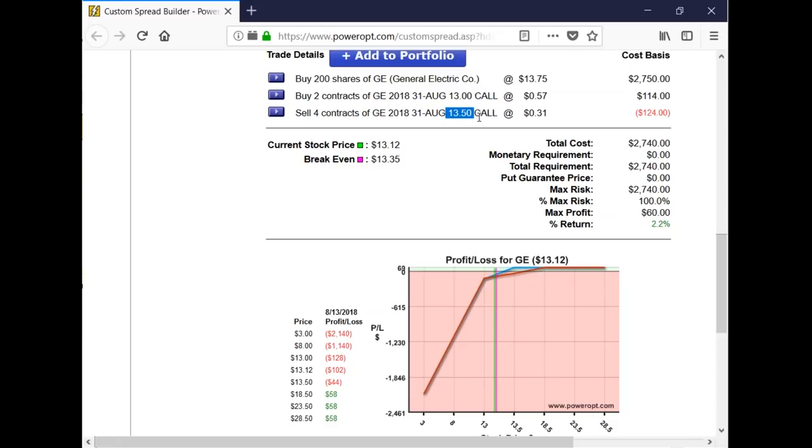You could just roll two of them and leave the initial bull spread open, the two contracts of the 13, the two contracts of the 13.50. Close that out for full profit as you get closer to the August 31st expiration, get the 50 cents back. But you can roll two of the short calls just as you would a covered call if the stock starts to move above those strike prices.